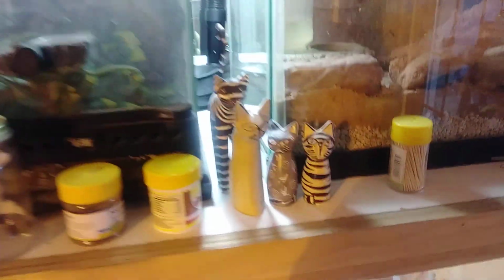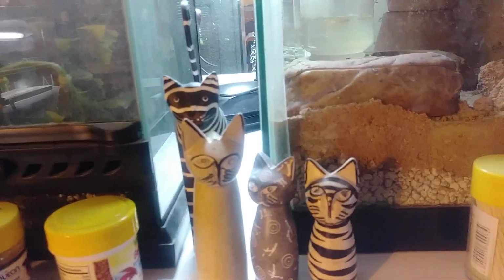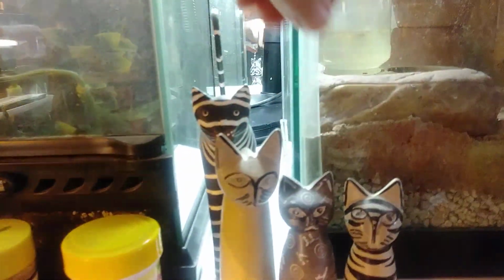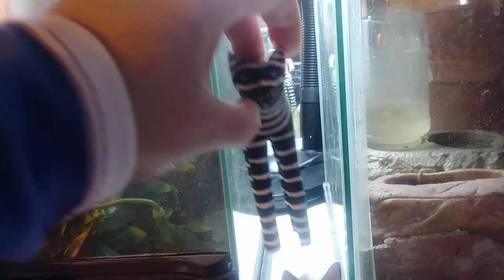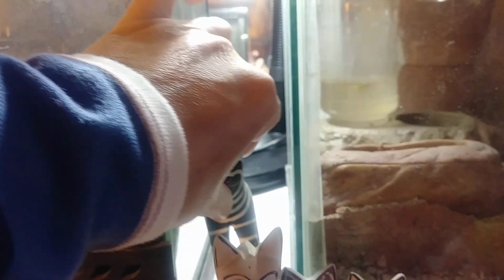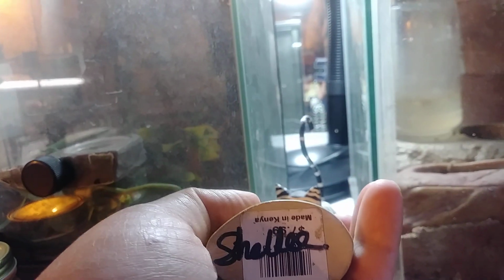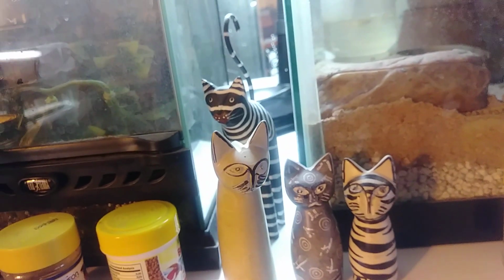Oh, these are some of my favorites. I got these three guys in front last year at a flea market, it was $5 for the set of three. And then this one at a yard sale. My little stripy kitty, he's wood. These are stone, I believe, made in Kenya, from World Market. I don't know who Shelly is, that's not me. So those are my fake kitties.